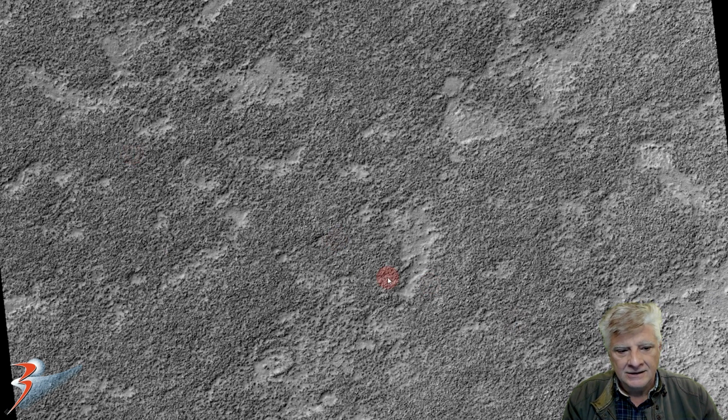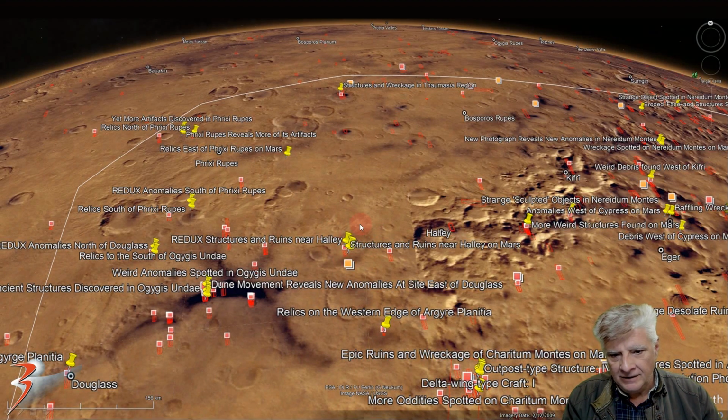There's a very strange surface in this area. Located to the top left of Argyre Planitia at approximately 48 degrees, 54 minutes south, 62 degrees, 22 minutes west. We'll have a look at some of the other anomalies at sites close by as well.